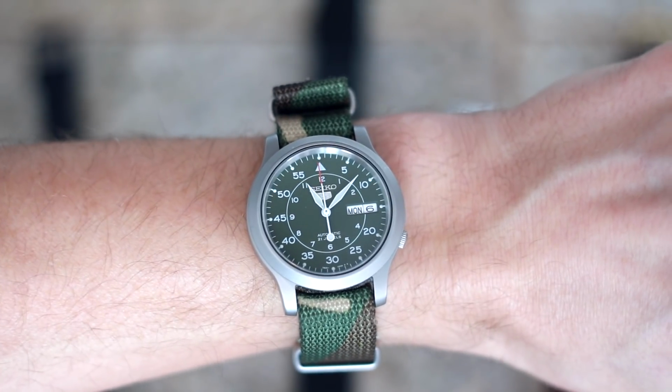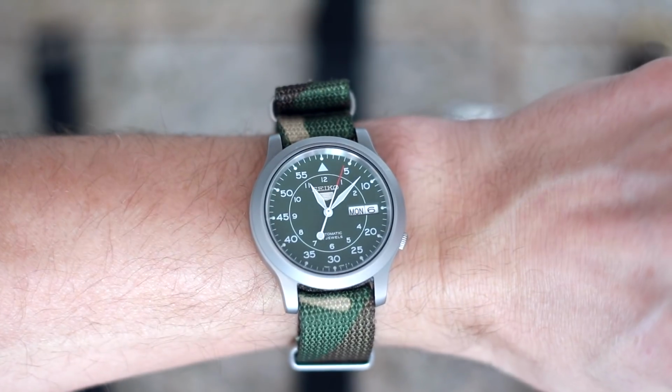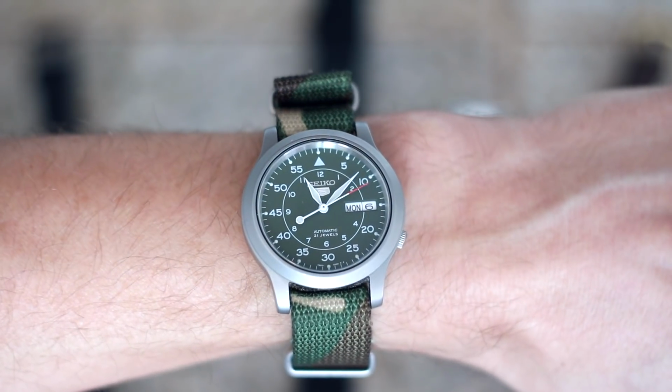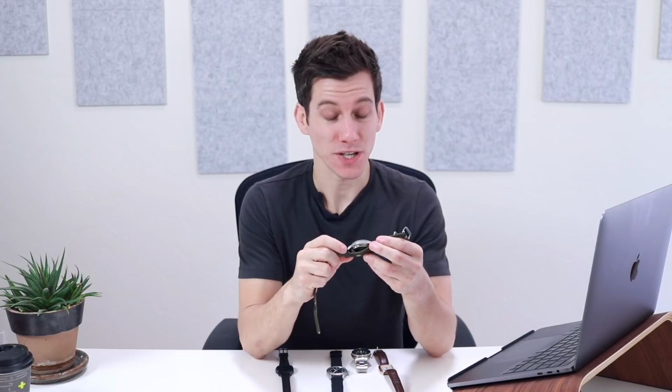It's got the see-through case back, so you can see the movement, which is pretty neat. Day-date complication, and it's available in 4 or 5 different colors, I think. This is the 805, so it's the green dial. You can get blue, black, I think red, and a cream color. The only thing I don't like about it is it's not very water resistant, so if you submerged this and went swimming with it, you definitely risk damaging or destroying it. Wouldn't be a huge deal because it's not that expensive, but I do wish it was a little more water resistant, so it would be a true beater watch.